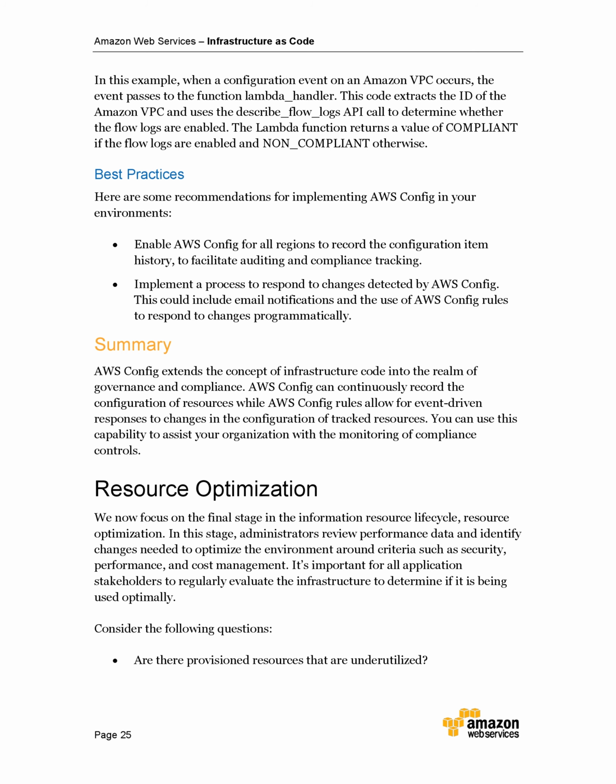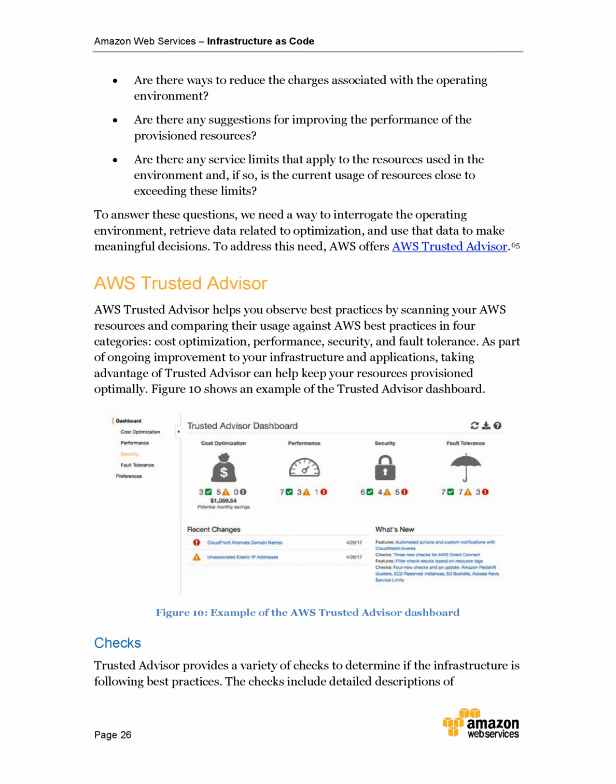Resource optimization. We now focus on the final stage in the information resource lifecycle, resource optimization. In this stage, administrators review performance data and identify changes needed to optimize the environment around criteria such as security, performance, and cost management. It's important for all application stakeholders to regularly evaluate the infrastructure to determine if it is being used optimally. Consider the following questions. Are there provisioned resources that are underutilized? Are there ways to reduce the charges associated with the operating environment? Are there any suggestions for improving the performance of the provisioned resources?